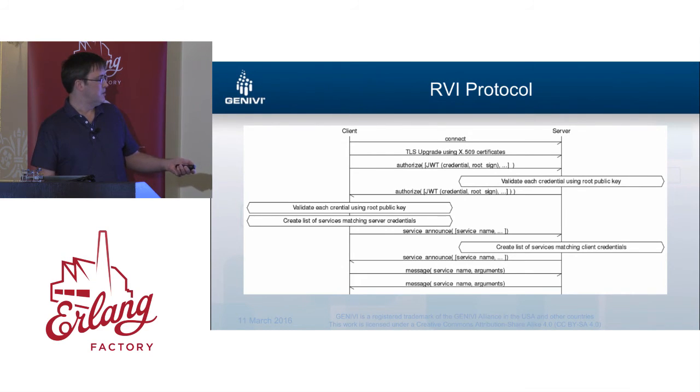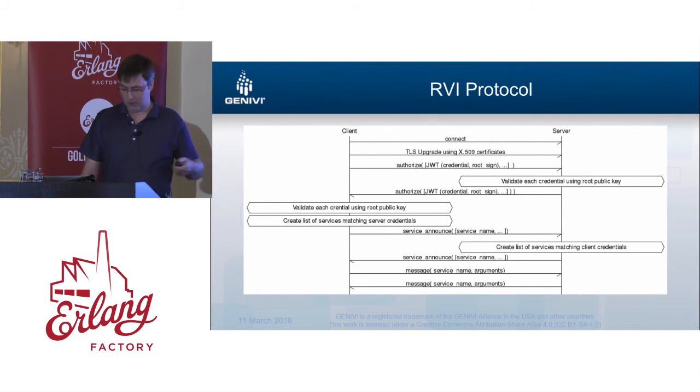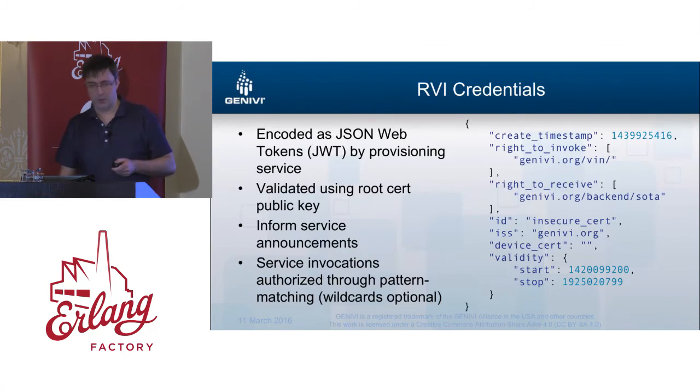Now these authorized commands go both ways. Also, the service announce messages go both ways. So it's peer-to-peer. And after that, you can start invoking services. And that's called, I think, a receive command, or message. Don't remember.